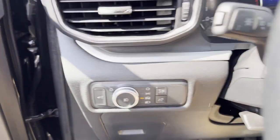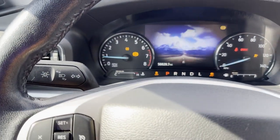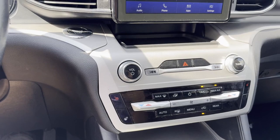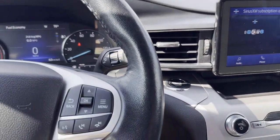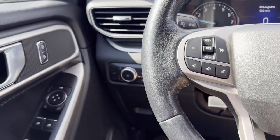Leather seats, power driver seat, power passenger seat, 58,829. Has remote start, heated seats, heated steering wheel. There's your stereo system, all your Bluetooth and your stereo buttons.